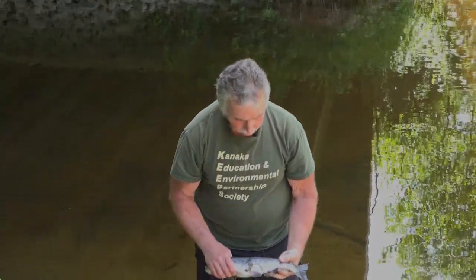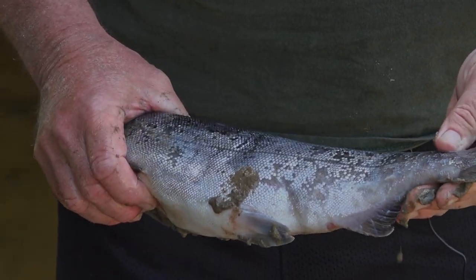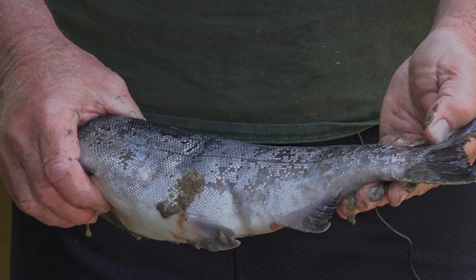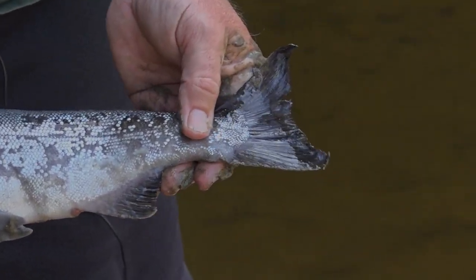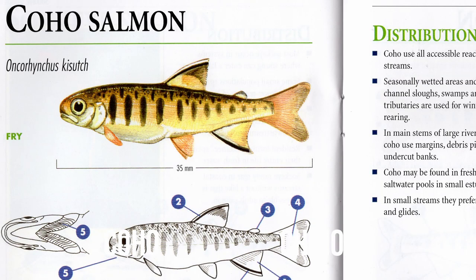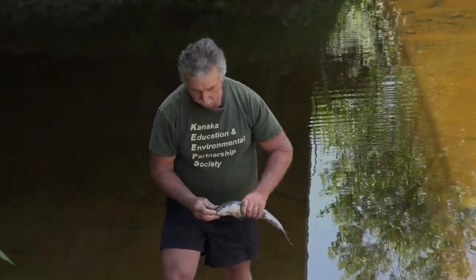Here's a silver bright coho. Now, I mentioned, I think earlier, that the ID book says these fish have spots on only the upper lobe of the tail fin. Well, this one, gee whiz, he's got spots on the upper and the lower. So don't get married to absolutes like that. But you can sure see the difference between the coho tail and a Chinook tail. So it's not where the spots are, it's the number of them. So it's a coho because it's got a coho tail, very, very few spots, and that's what I would go with.